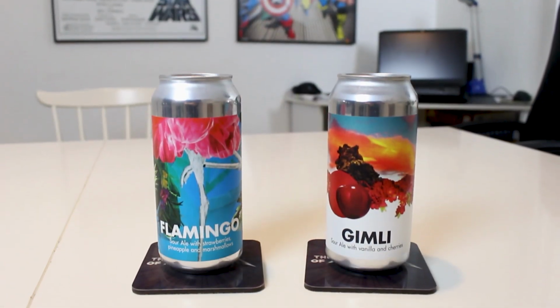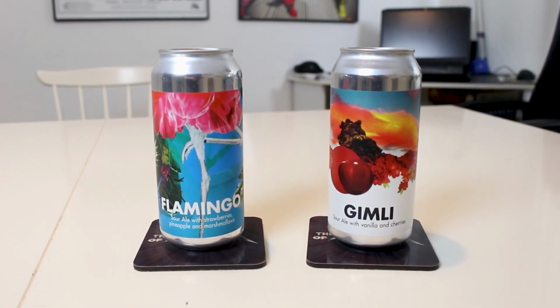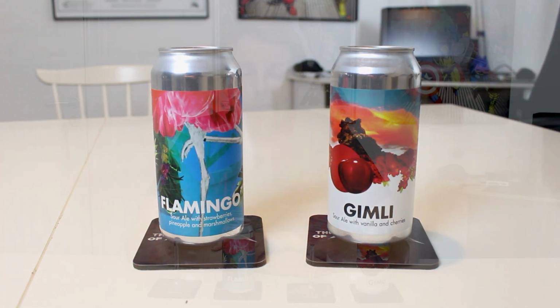But if you guys had a chance to try Gimli and Flamingo from Malbygg, let me know what you thought of them. And thanks a ton to the guys at Malbygg for shipping these all the way from Iceland.